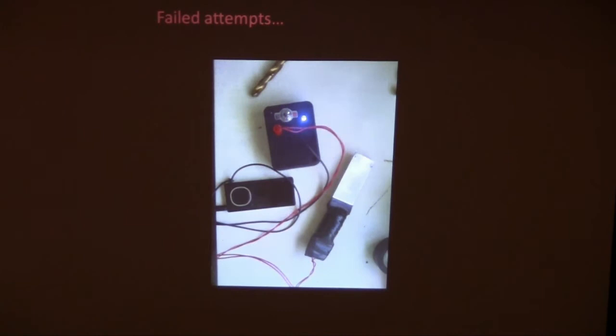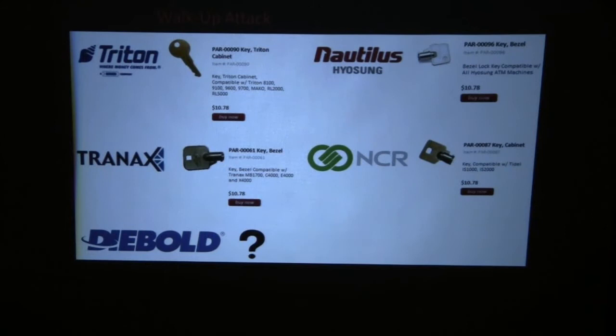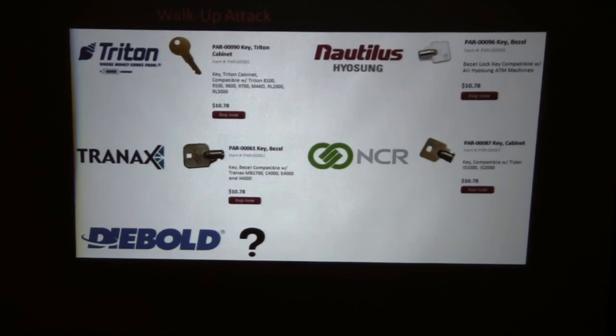So the walk-up attack. The goal, of course, is to be able to execute code on these ATMs. Now, the cash dispenser itself is housed at the very least by a safe, and that's if you take the cheapest option. If you upgrade, you can get a fairly heavy-duty vault. But the motherboard, on the other hand, is protected by a one-key-fits-all lock. So this is standard practice across the board with all standalone ATMs, from the smaller retail ones, Triton, Tranax, through to NCR and Diebold as well. Diebold keys were a little harder to find, but now that I looked on eBay, they're out there too.